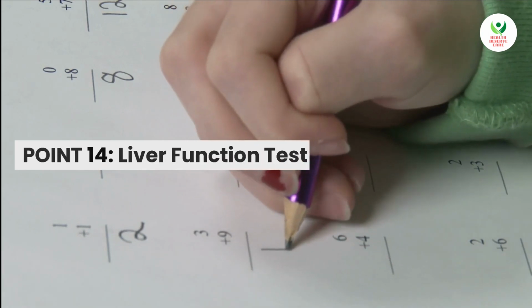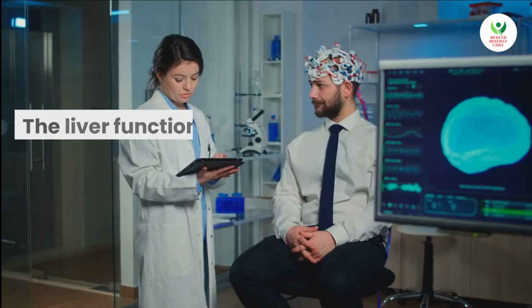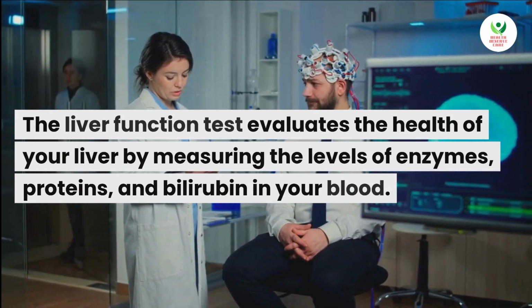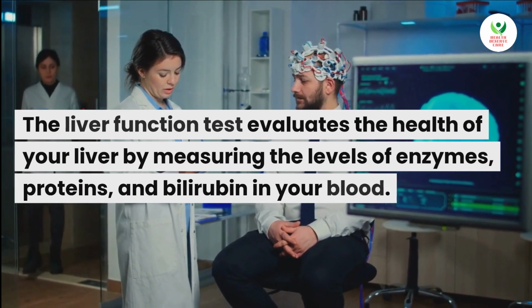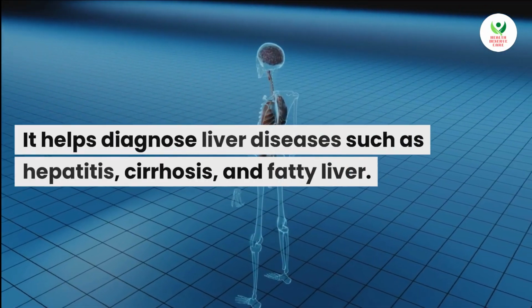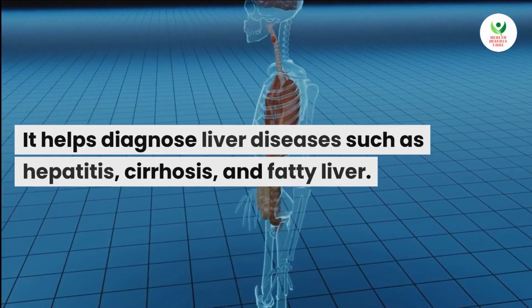Point 14. Liver function test. The liver function test evaluates the health of your liver by measuring the levels of enzymes, proteins, and bilirubin in your blood. It helps diagnose liver diseases such as hepatitis, cirrhosis, and fatty liver.